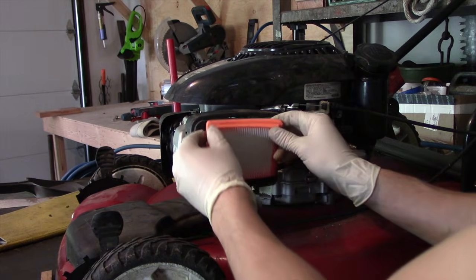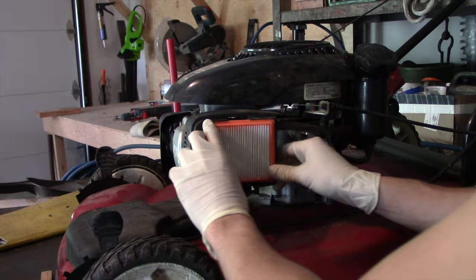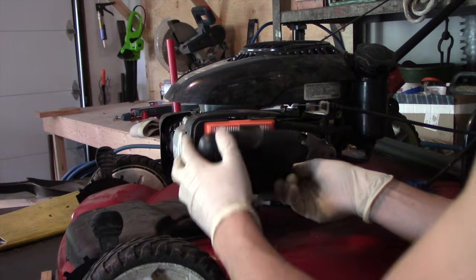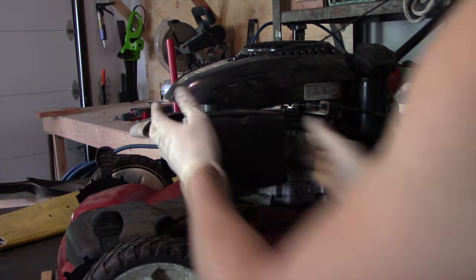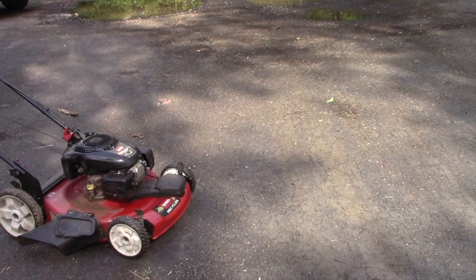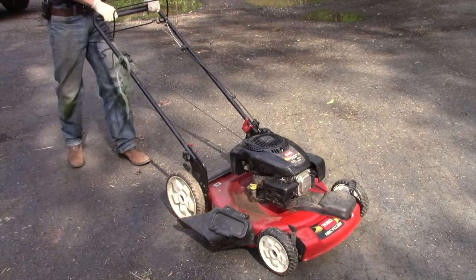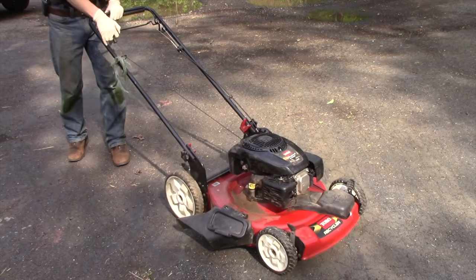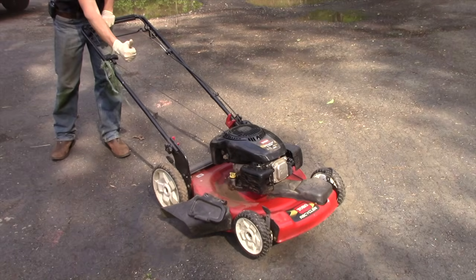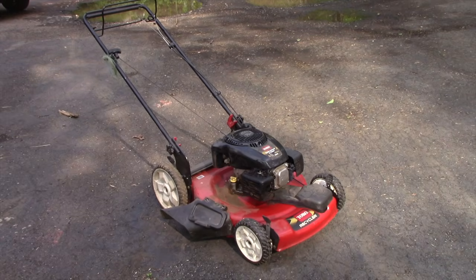Finally, you're going to put on your new air filter. That fits in there real nice. Make sure your cap's clean. Throw your cap back on. And that is how you replace a carburetor. So let's take this outside and see if she fires up. Mower. Job well done.